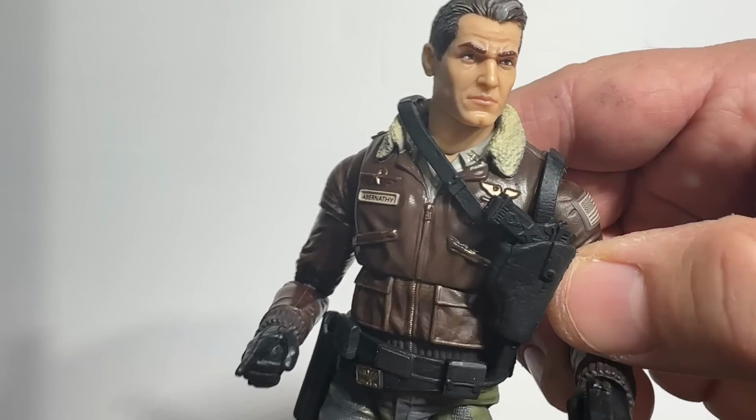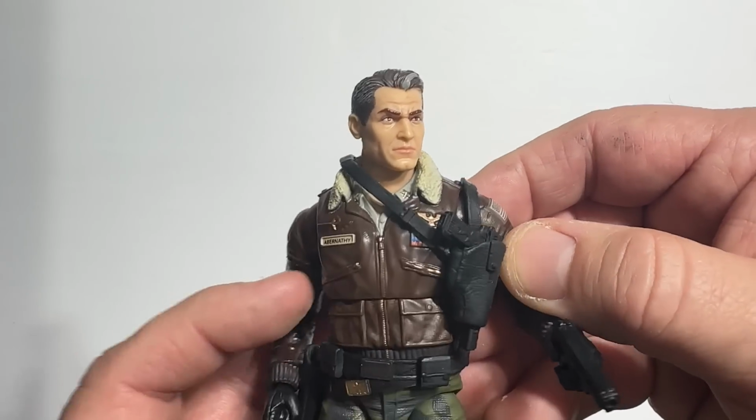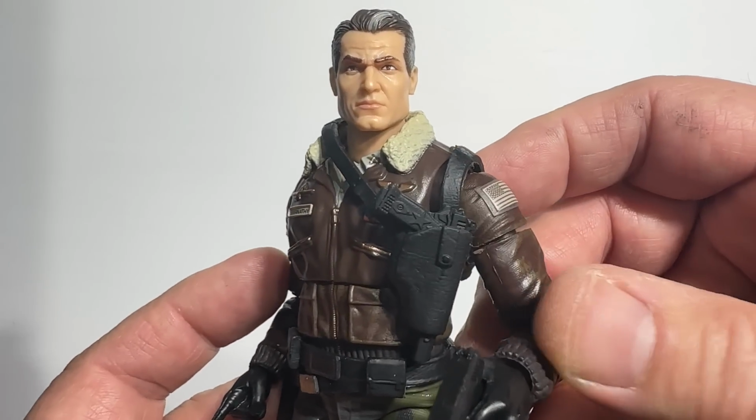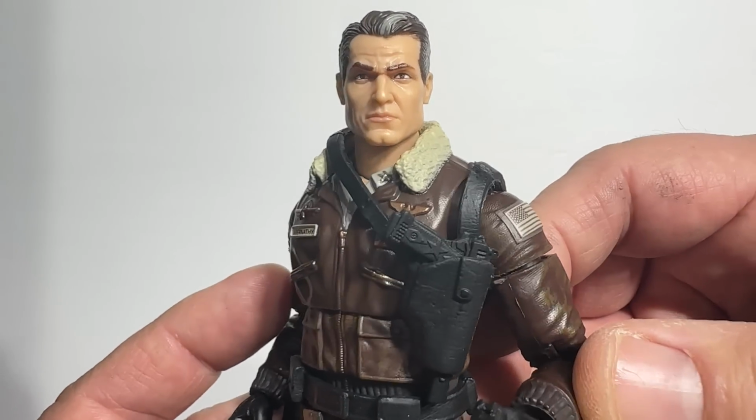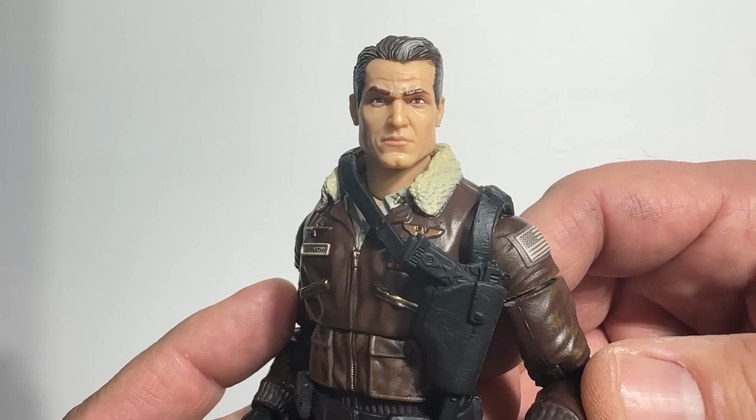And I don't know, I had the original 13 Hawk figure. I didn't have this second version as a kid, but man, I love this and I am so glad to have him leading my Joes.